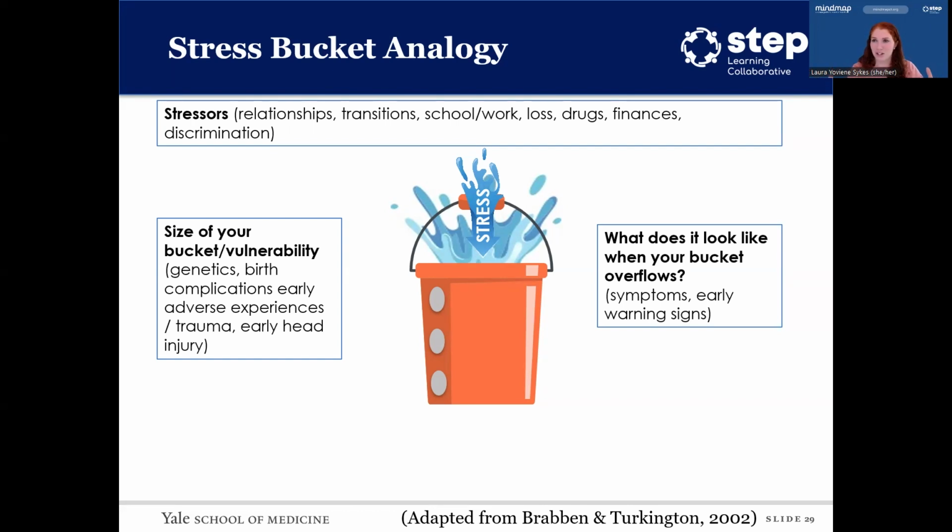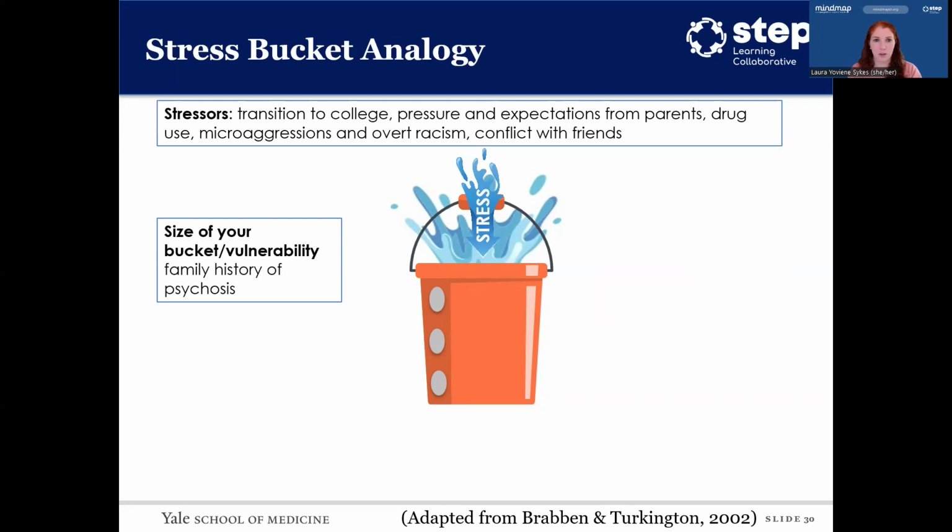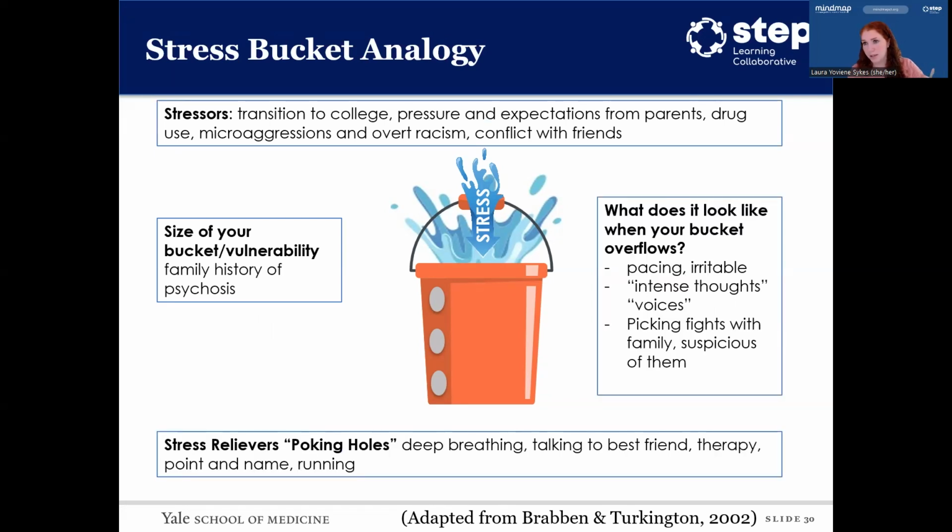And then you kind of share with them the good news is, yes, sometimes we can control what's pouring into our bucket, but sometimes we can't because stress is inevitable in our life. But we can poke holes in our bucket. And some common things that are good for poking holes might be learning different skills to relax or cope, engaging in therapy, medication, etc.